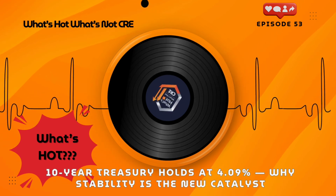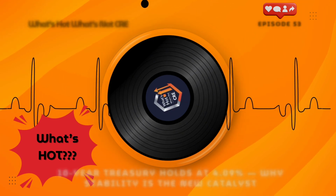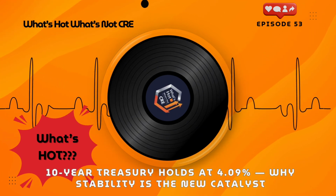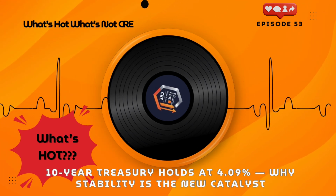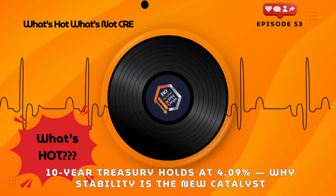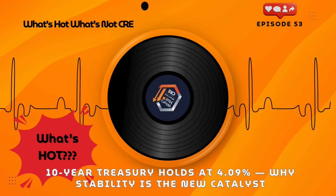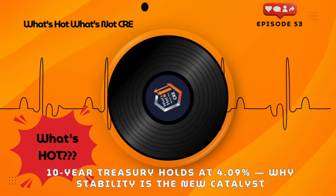Another key point is that the yield curve is likely to stay steep. Ongoing Treasury supply and large fiscal deficits are putting structural upward pressure on long-term yields. This isn't a temporary blip. It's a feature of the current economic landscape, which brings us to the investor takeaway.